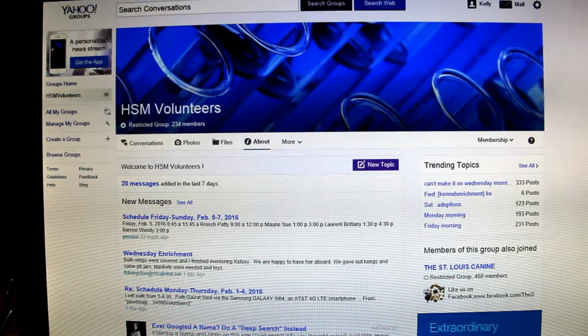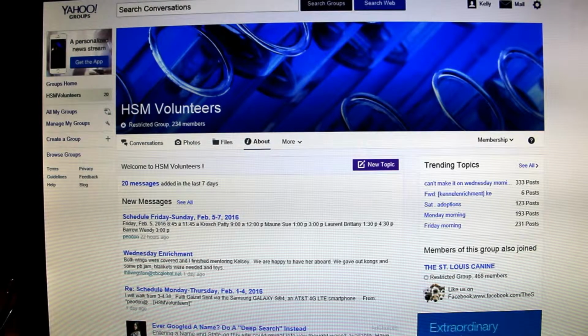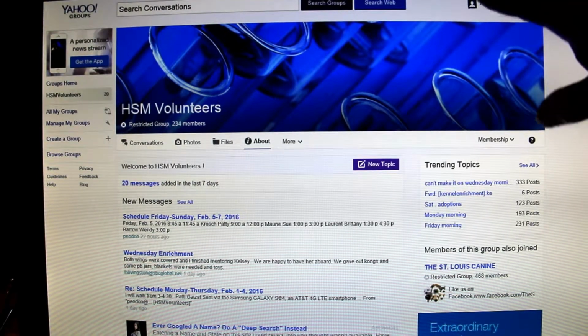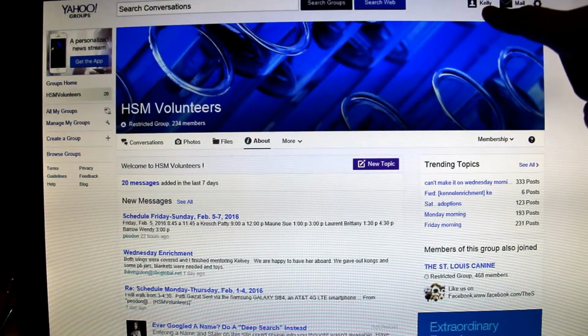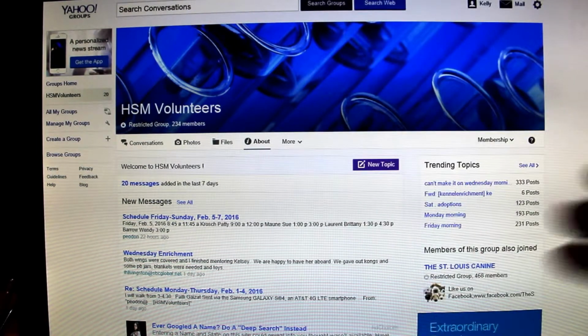When you initially get on your browser now, you should be able to type in groups.yahoo.com. You can also bookmark this page if you would like. If you've clicked stay signed in, it's going to come automatically to this. Otherwise, you might have to go up here to the top right and re-sign in. But eventually, you'll get to this screen.